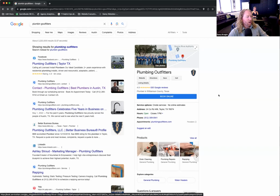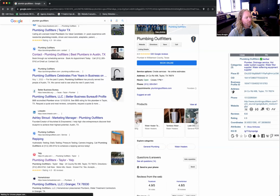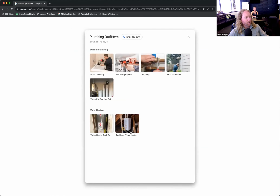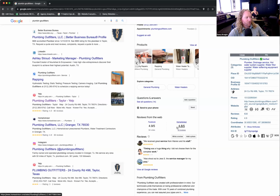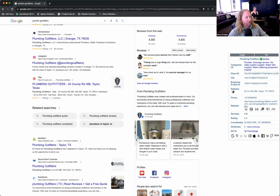And then I have a different tool in here as well that shows me what their listing details are. That is an SEO tool. So if I click on that, it shows me what they have as their categories, and what all their different profiles are. And then this is what I'm talking about, where they have different products on here, from leak detection to tankless to repiping. And then if I wanted to look at just water heaters, I can click just water heaters, and it's going to show me the 2 water heaters here. So this is pretty built out right here. Question answer shows their reviews on the web, and then their description, different posts that they have of different things that they've been doing, and then their profiles.